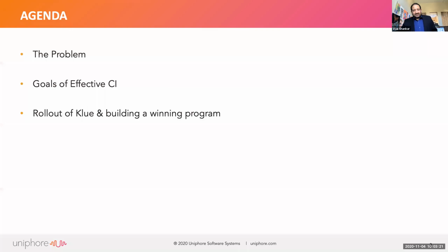So the agenda for today is I just want to quickly share how we define the problem when we think about building an effective CI program. What are your goals? I will share my perspectives in terms of how I defined my goals at 2 different companies, when I was responsible for building a CI program 1.0 and later a 2.0. Lastly, since this is about Clue, you will find out my perspectives in terms of how we rolled out Clue at 2 different places.